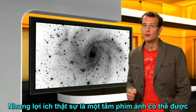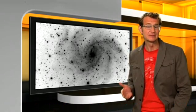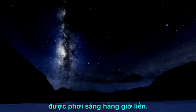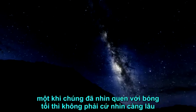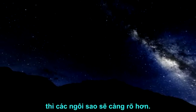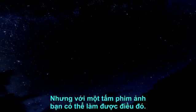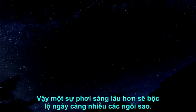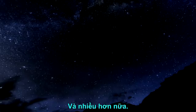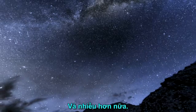But the real bonus was that the photographic plate can be exposed for hours on end. When you take in the night sky with your own eyes, once they're dark adapted, you don't see more and more stars just by looking longer. But with a photographic plate, you can do just that. You can collect and add up the light over hours on end. So a longer exposure reveals more and more stars. And more, and more, and then some.